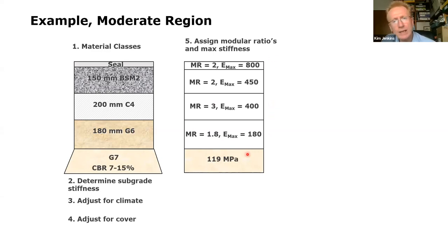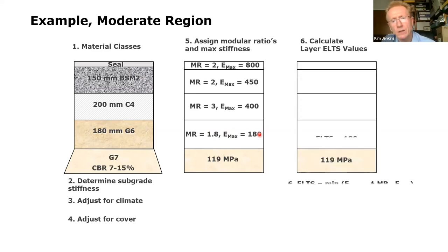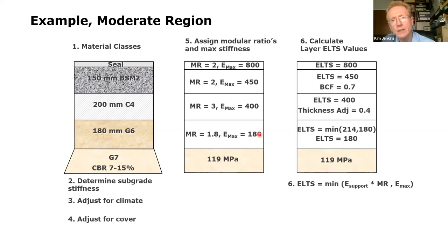So basically, that modular ratio is provided by the classification of the material. And from that, it's also guided in that there's a maximum stiffness that it can reach. So I'll just give you one example. This layer over here, the stiffness can be 1.8 times the stiffness of the layer below, the supporting layer. That's what happens with modular ratio. Or it must be a maximum of 180. If this value came to higher than 200 MPa, you would still have to limit it to 180, because that's a limit that is going to govern the maximum that it can reach.